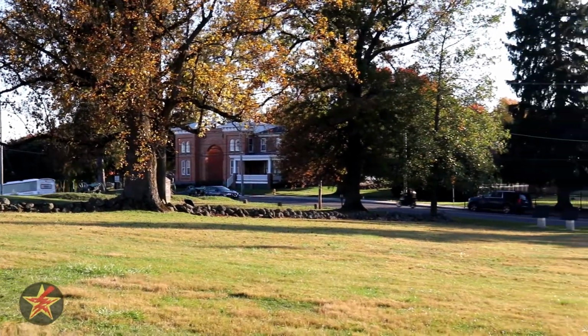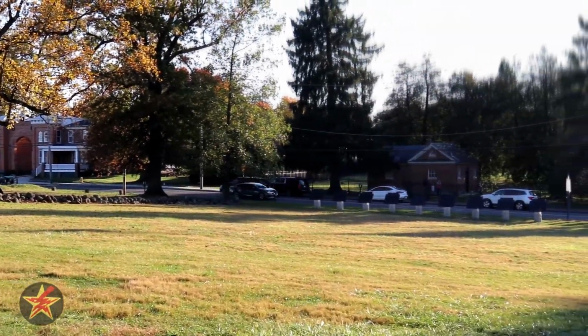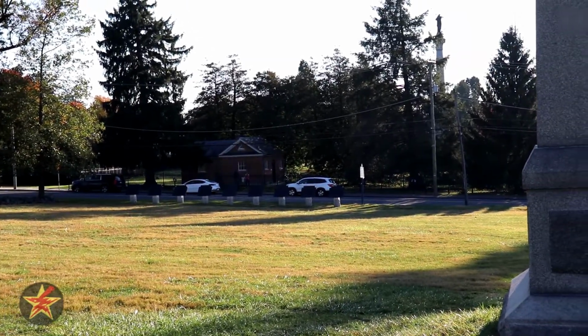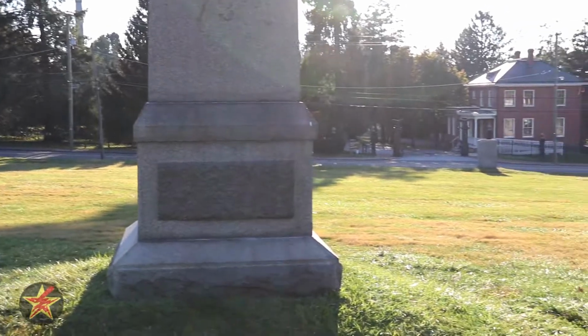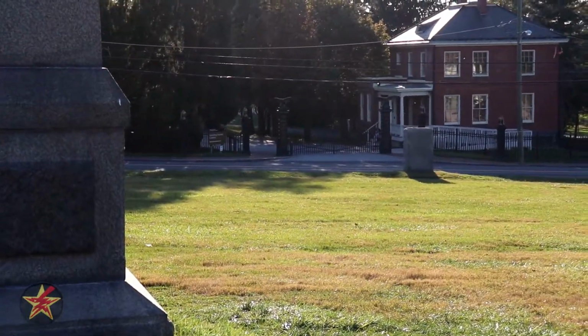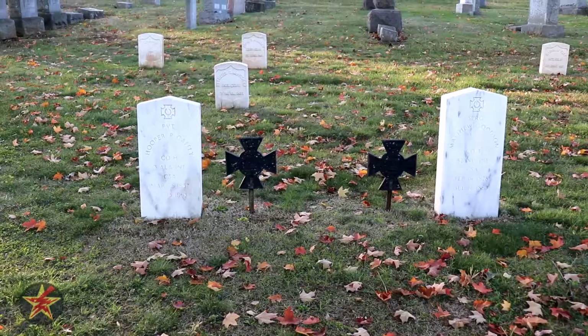Starting at the entrance to the Evergreen Cemetery, in between the entrance to the National Cemetery, is generally my first stop when I get to Gettysburg. There is a very unused restroom here. I know it seems odd, but there is. It's worth looking into. And there you can see the National Cemetery entrance.